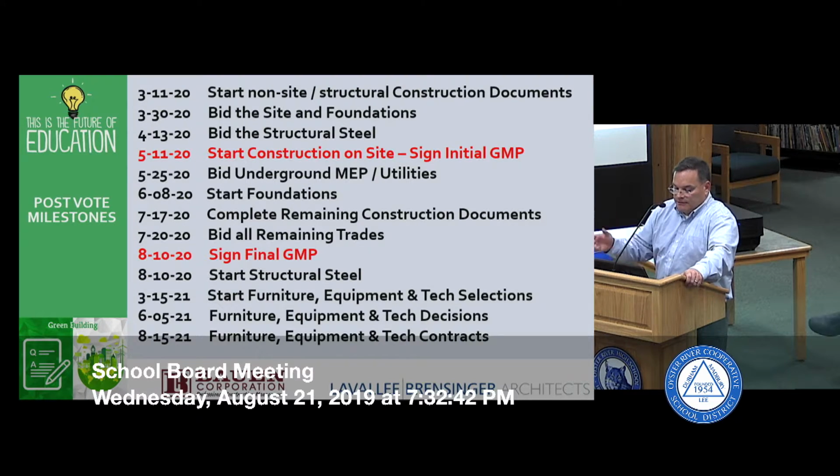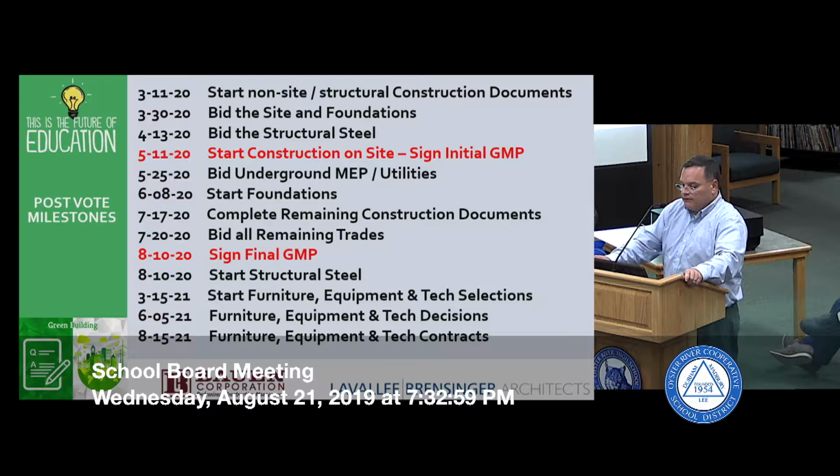But a year later, we're going to start looking at furniture, equipment, and technology for the school. So we're going to re-engage with all of the educational leaders and start talking about all the fun stuff in the building. June 5th of 2021, we're going to make those final decisions, and on August 15th of 2021, we will bid and sign contracts for the furniture.